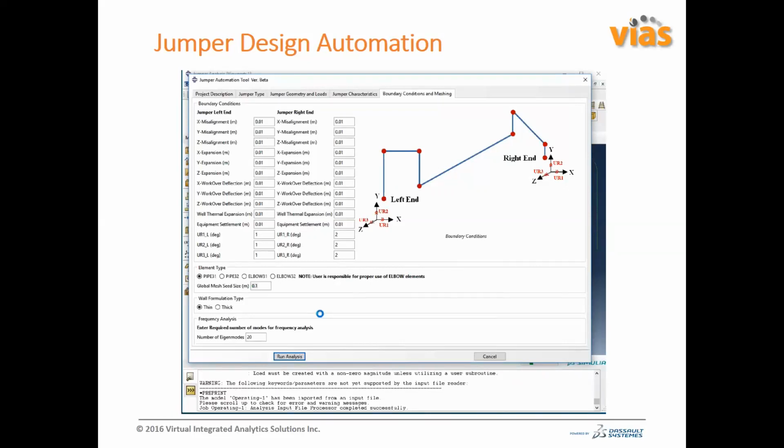So it's completed the input file processor, and now it's going to do the analysis. And of course, as you can see, it's a very quick analysis.